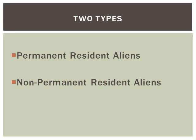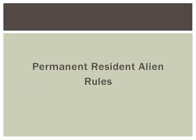Now, there are two types of non-citizens: permanent resident aliens who have a green card, which is usually blue in color. They have the same rights as U.S. citizens, which means they're eligible for a mortgage. And then you have the non-permanent resident aliens who have been allowed in the U.S. temporarily. Their approval to be here usually expires after a certain period of time, but under certain conditions and circumstances, they can also get a mortgage.